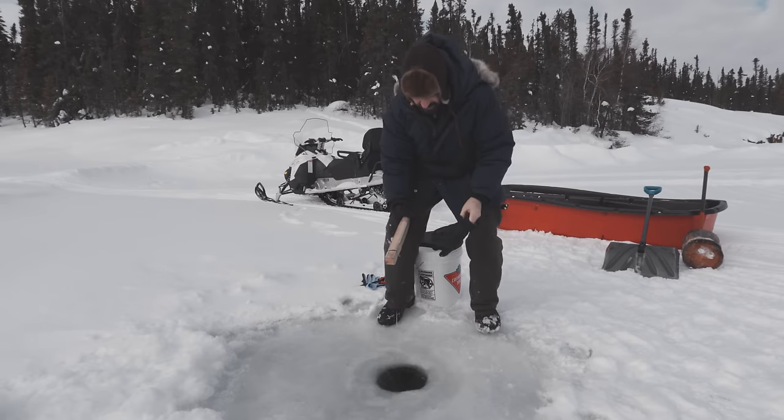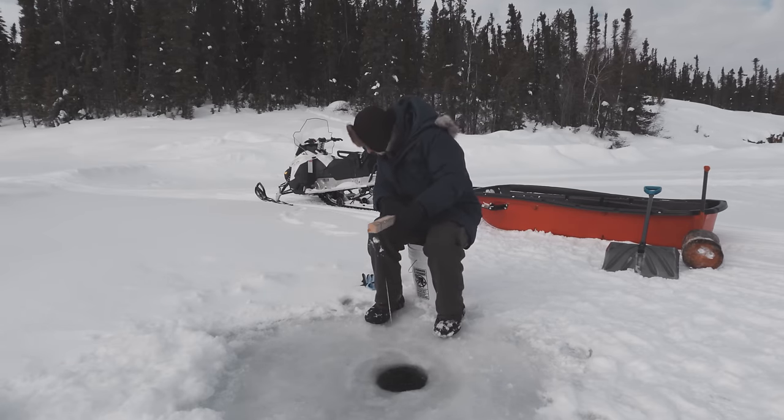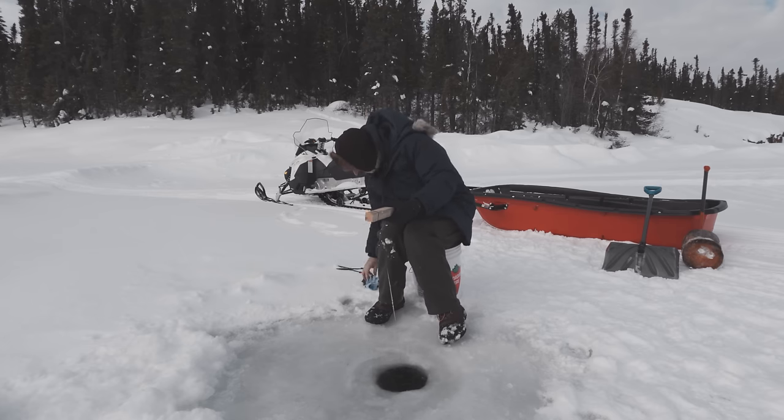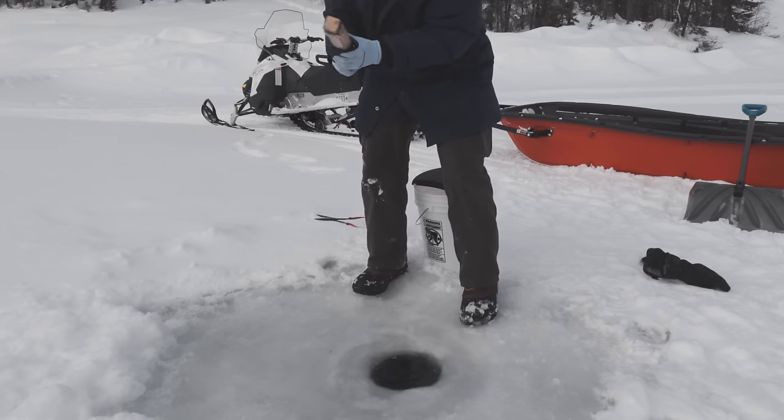Okay, I got a fish. Definitely got a fish. I don't think he's a big one. If he's too little, I'm sending him back. Oh, it's a pike for sure. Oh yeah!